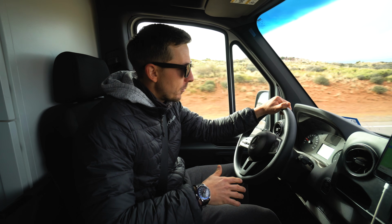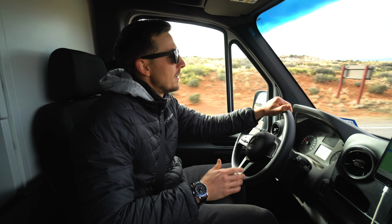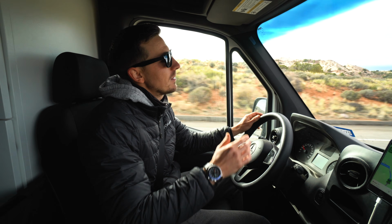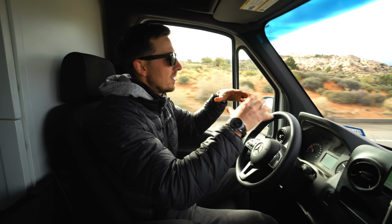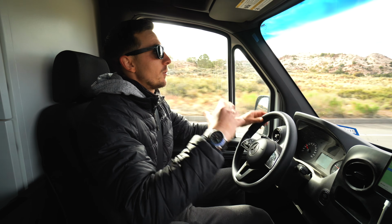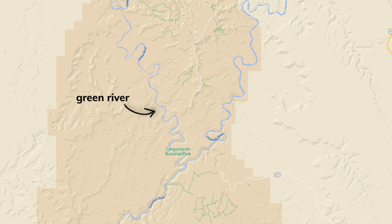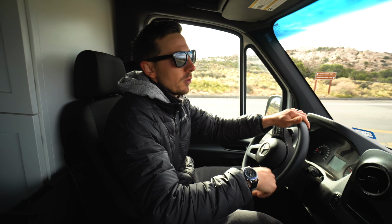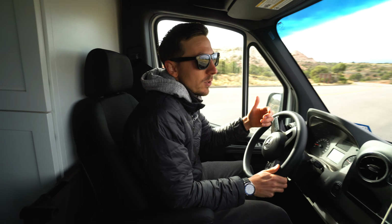Okay, now that we've warmed up a bit, it is time to go explore. So we are in the Island in the Sky district of Canyonlands, which is called that because basically this area is a big flat top mesa that's higher than the land surrounding you. So you've got the Green River to the west and the Colorado River to the east. And this area is kind of more accessible because it's mostly overlooks and short hikes, which is what we're gonna do a good mix of today.